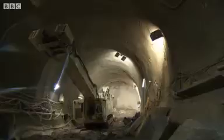There are at least 3 more years of tunnelling under the capital. Services should start in 2018. Tom Edwards, BBC London News.